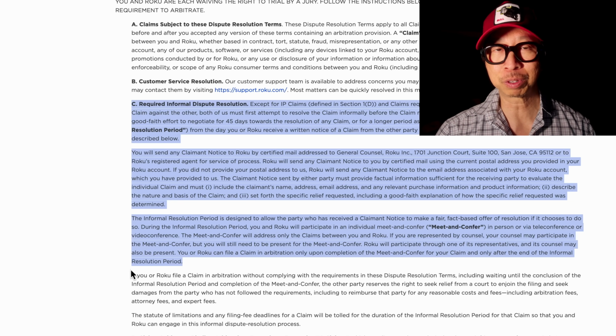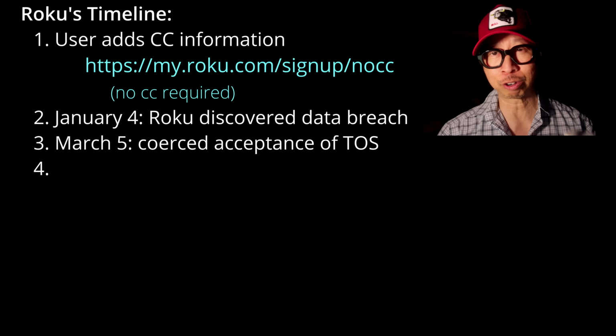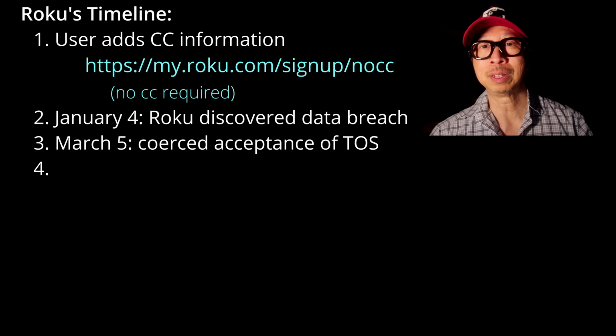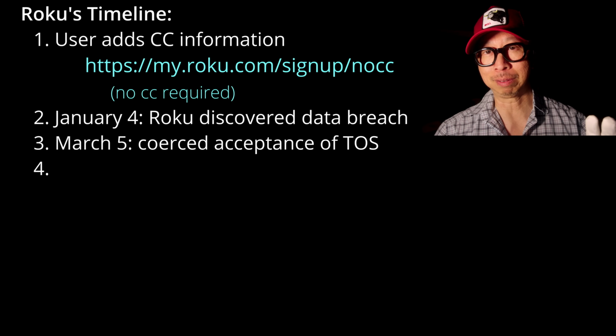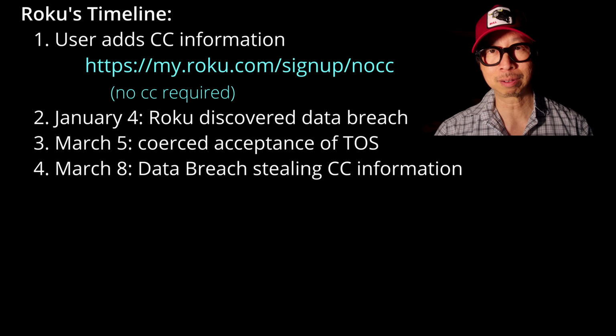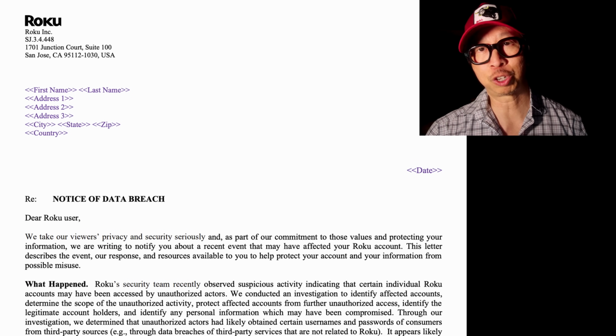So, this is the new terms of service, but they timed the coercion. They're coercing you to accept this new informal mediation on March 5th with that button. If you don't click the button, you can't use your device. Then you click the button. Three days later, oh, we're disclosing to you there's been a data breach. That's the issue I have.